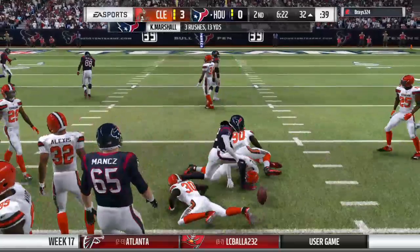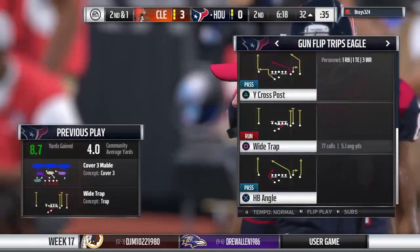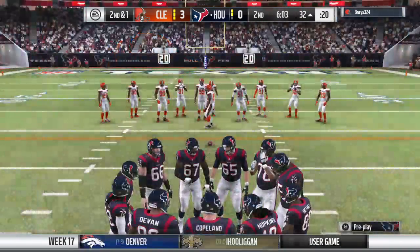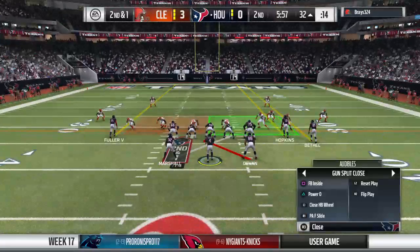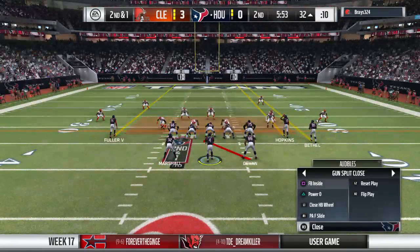Give him 9 on the carry that time, and they're set up with a 2nd and 1. You know what really fires up offensive linemen? When the guy that is carrying the ball behind them can create his own space and break a tackle along the way. Let's try. Let's go. Green, 39. Green, gun.